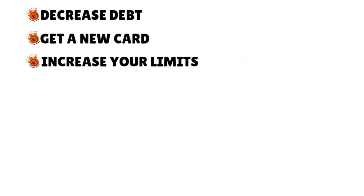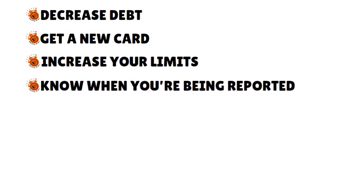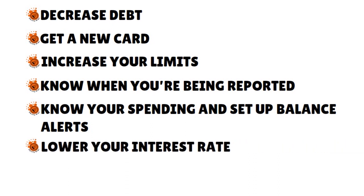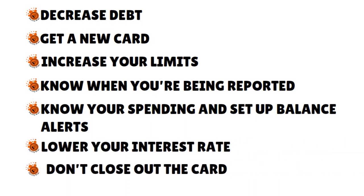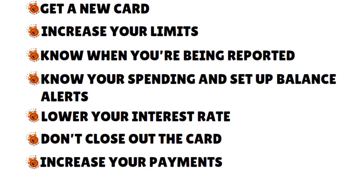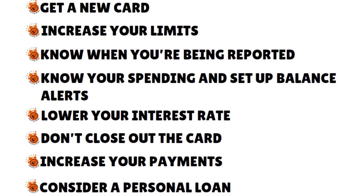Get a new credit card. Increase your limits if you can, okay? And know when you are being reported to the credit bureaus, so you know how to play the timing game, okay? You want to know your spending and set up balance alerts. That's kind of cool. Lower your interest rates. Don't close out the card. Increase your payments. If you were paying $25 before because they told you minimum due is $25, pay more than that, okay? And consider a personal loan if that helps you.